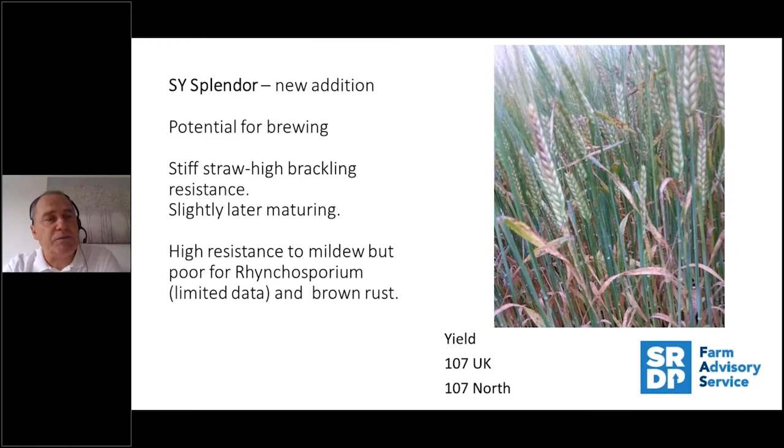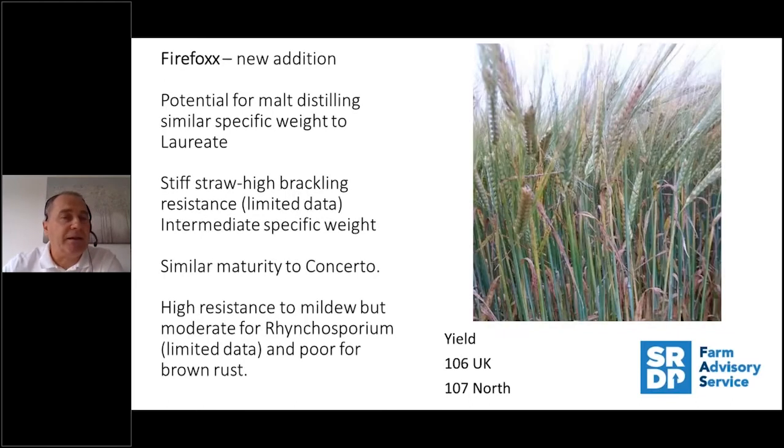Another new addition is Splendor, which has potential for the brewing market. Again, slightly later maturing, it does have good stiff straw and brackling resistance, but we're seeing the same picture here with Splendor as with the other new varieties. It has good resistance to mildew, but the other disease control spectrum is fairly poor, so not so good for Rhynchosporium and brown rust.